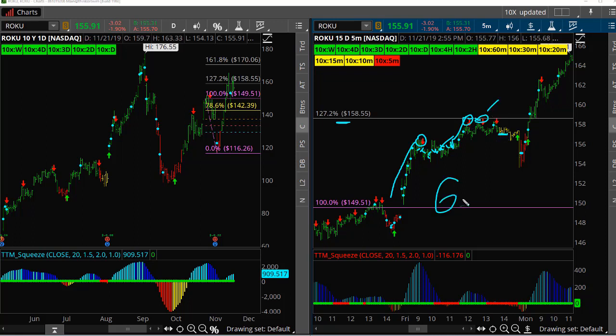And the whole point of this is that you're allowing yourself to just be open to whatever the market's going to give you. Like, I didn't know that this trade was going to be a huge trade, going up 8 points.